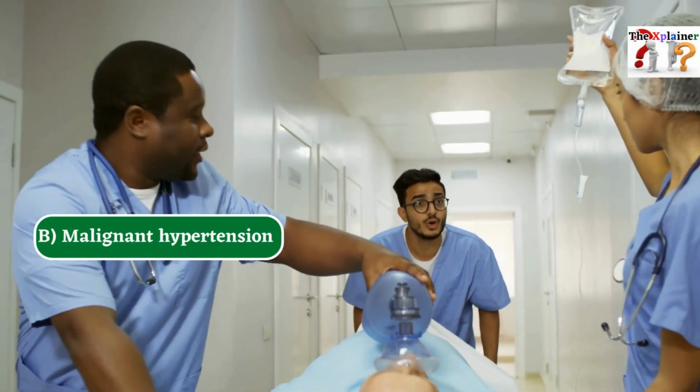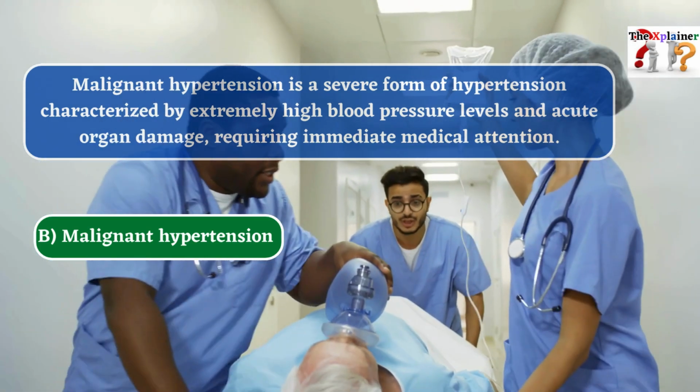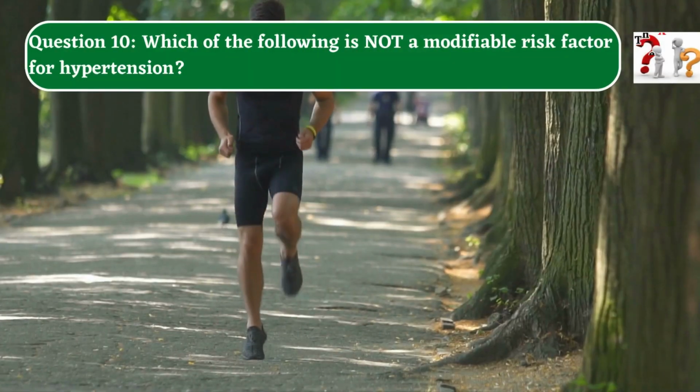The answer is B, malignant hypertension. Malignant hypertension is a severe form of hypertension characterized by extremely high blood pressure levels and acute organ damage, requiring immediate medical attention. Question 10.